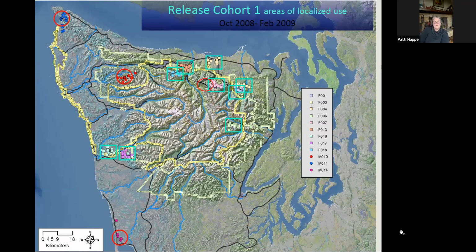The only one male that we thought might be hanging around where the females settled down is male 9, who's shown in an open circle around Hurricane Ridge. His radio transmitter went dead, so we didn't know if he was still alive. We hoped he was because that's where the females were, but we did not know until later. Next slide, please.